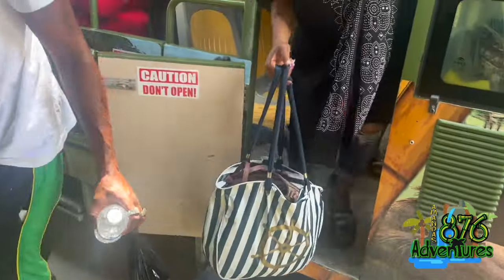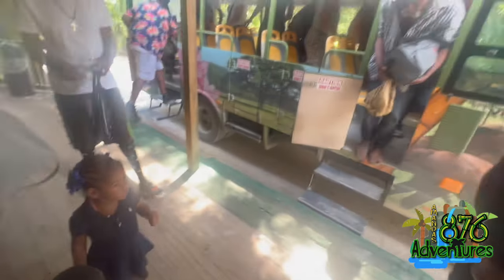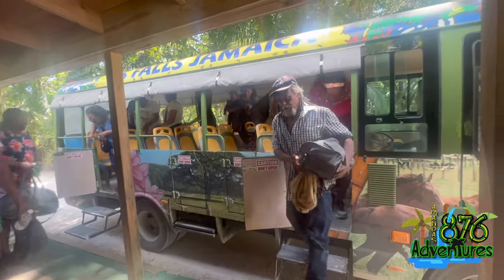Yeah, and then everybody up off and everything. Make sure you grab all of your belongings. Don't leave anything on the little bus, right? And then you find a little area because they have a lot of places where you can sit with the family, a lot of picnic tables and all of that.